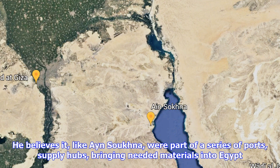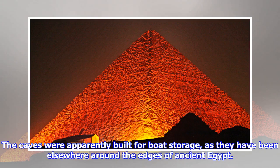He believes the pyramid stones were transported by boat from ports like Wadi al-Jurf and Ain Soukhna via canals to the construction site in Giza, the ancient Egyptians having been master builders of such waterways for the purposes of irrigation.